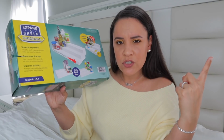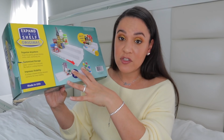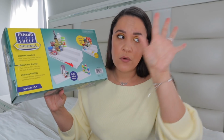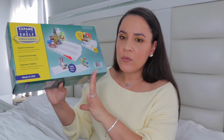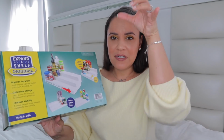There is a large version and a small version, but I did the measurements and I got the small because I took my largest bottle and then the height of the large and the small, and this is what was going to work for my IKEA shelving unit, which I have the PAX shelving system. So super excited to take you guys through my room once everything's organized, and so I could see my bottles in a nice tier system.